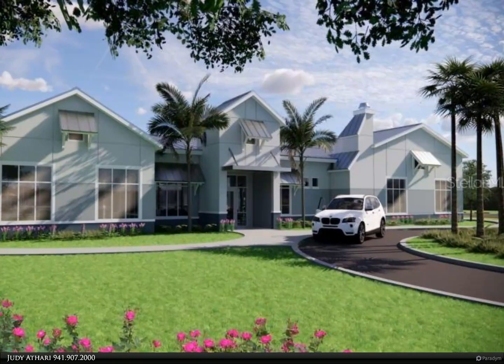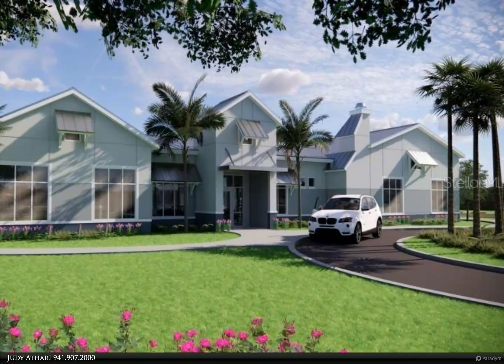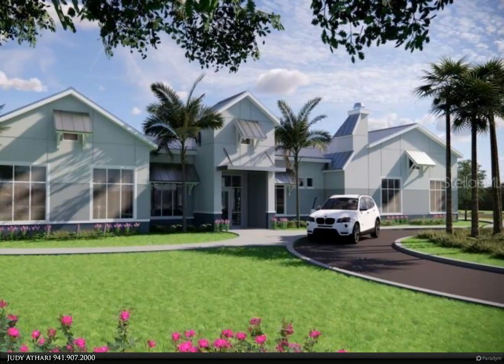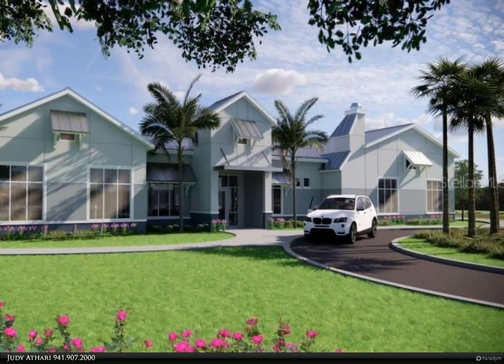Other features include 8 tall interior doors, and 9 feet 4 inches ceilings on both levels and block exterior walls on both levels, trendy fixtures and decor that separates the home from most spec homes.